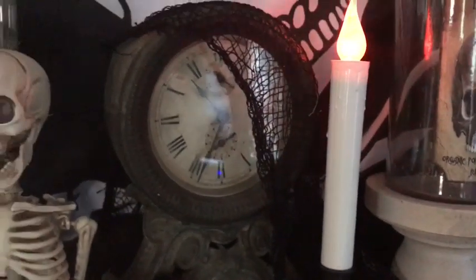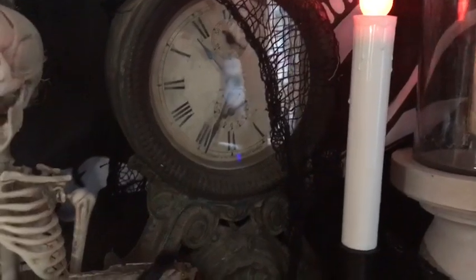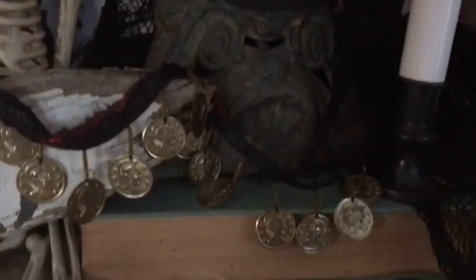And then I just have a little velvet pumpkin. I got that last year. A little skeleton hand, and this old clock. If you saw one of the days I was at work, I bought this where I work. And then I just put this creepy cloth hanging over it. That's on an old book.